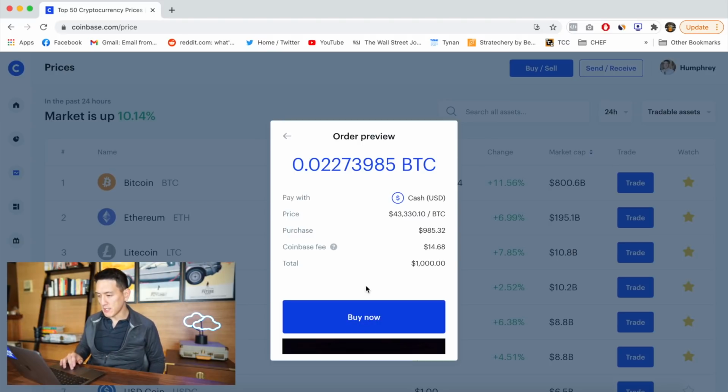My $1,000 is allowing me to buy 0.022739 Bitcoins at a price of, wow, $43,330 per Bitcoin. And so basically you can see that the Coinbase fee is quite large here. It's almost $15, so I'm only going to get $985 worth of Bitcoin, but let's just buy this now as an example.